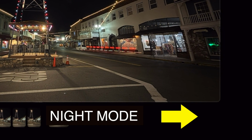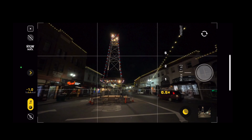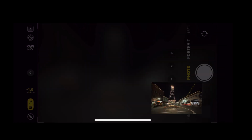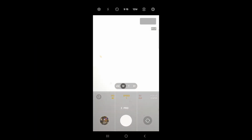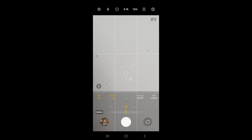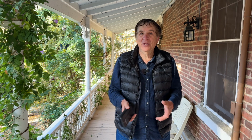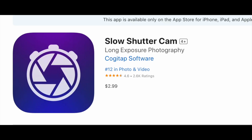And you click that open, you take it off auto and you go up to max, and that will keep the shutter open as long as possible. And that's what produces the streaks. You can get the effect on a Galaxy by going to the Pro setting and lowering the shutter speed all the way. And you could also use a third-party app like Even Longer or Slow Shutter.